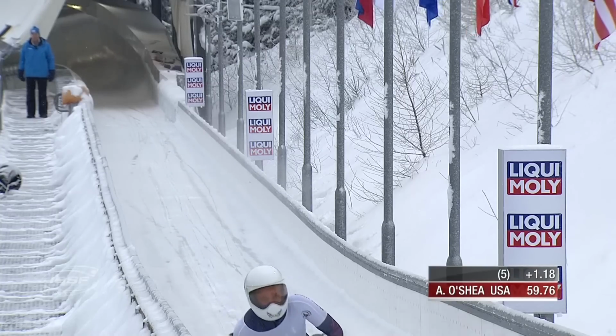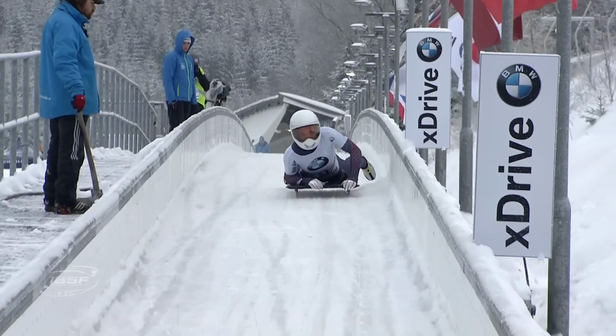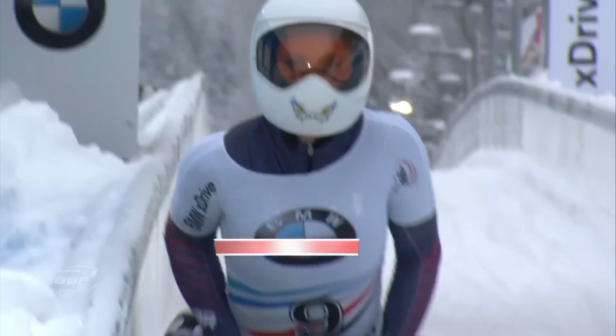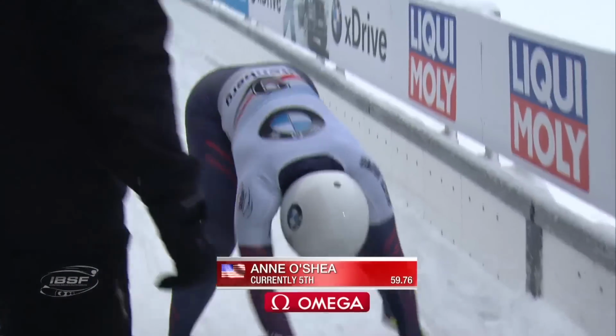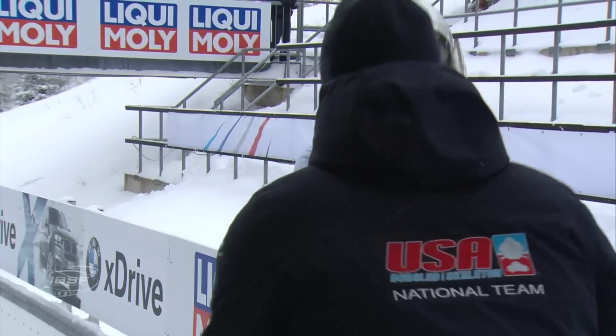As Coach Tuffy Latour says, Annie O'Shea slides into 5th position. If she can end up in there, that'll be a big improvement on her previous best Altenberg race. 7.6 the time for 12th place in last season's race. That was December 2015, the first race of last season, in fact.